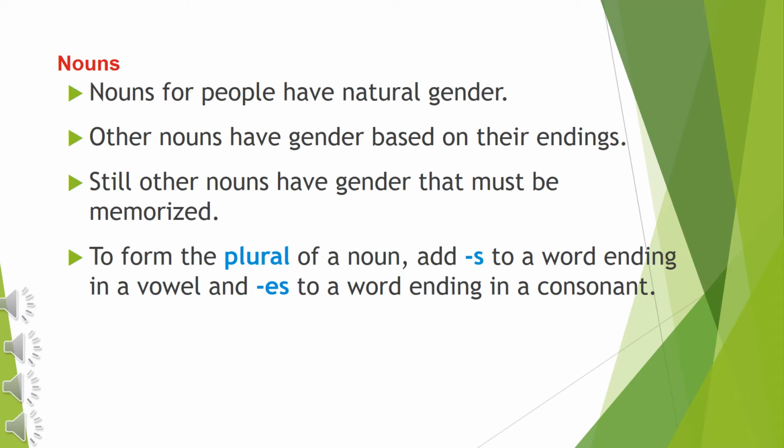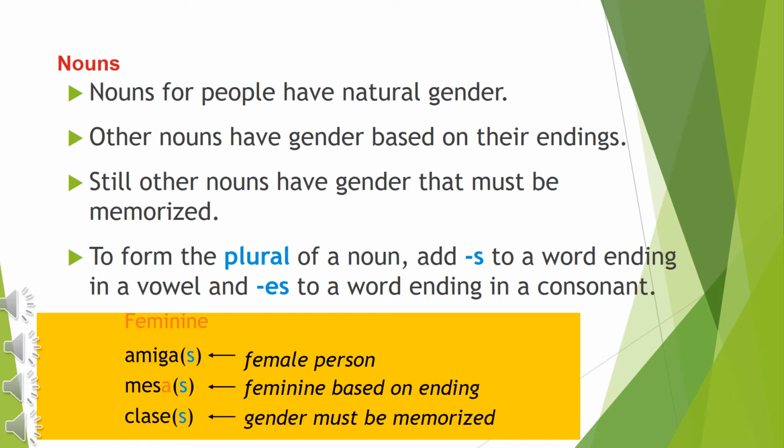For example, amiga, which is a female friend, is feminine because it's talking about a female person. Mesa, which is a table, is feminine based on the ending A. Clase is feminine, and you just have to memorize that.